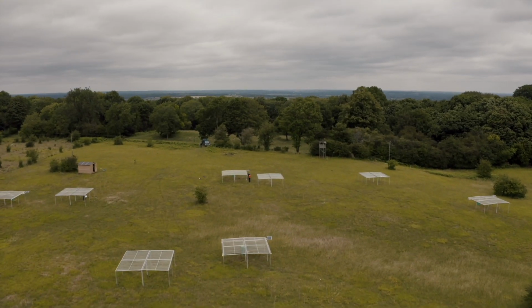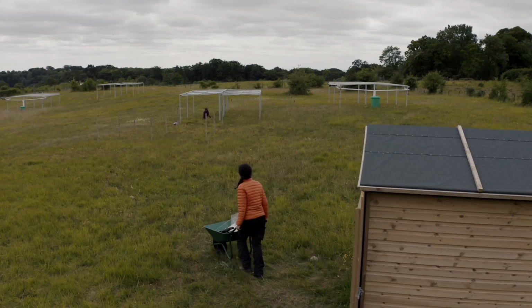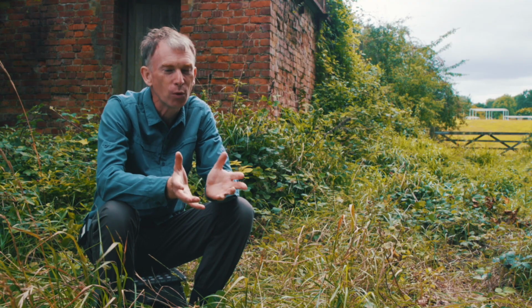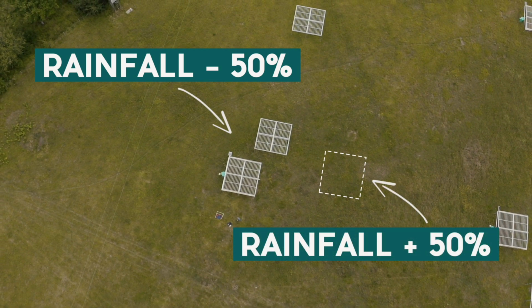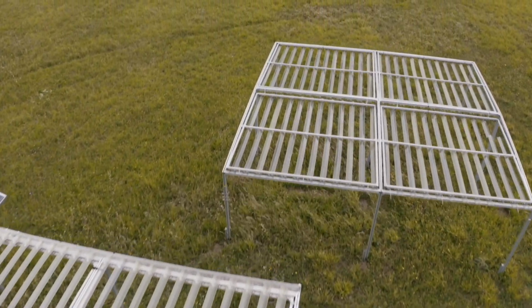The Raindrop Experiment was set up in 2016. And overall its purpose is to look at the effect of drought on the grassland community. And in our experiment what we're doing is we're reducing rainfall by 50% and taking that 50% of the rain that we capture and we're adding it back on other plots. And the way that we're doing that is with these rain shelters.